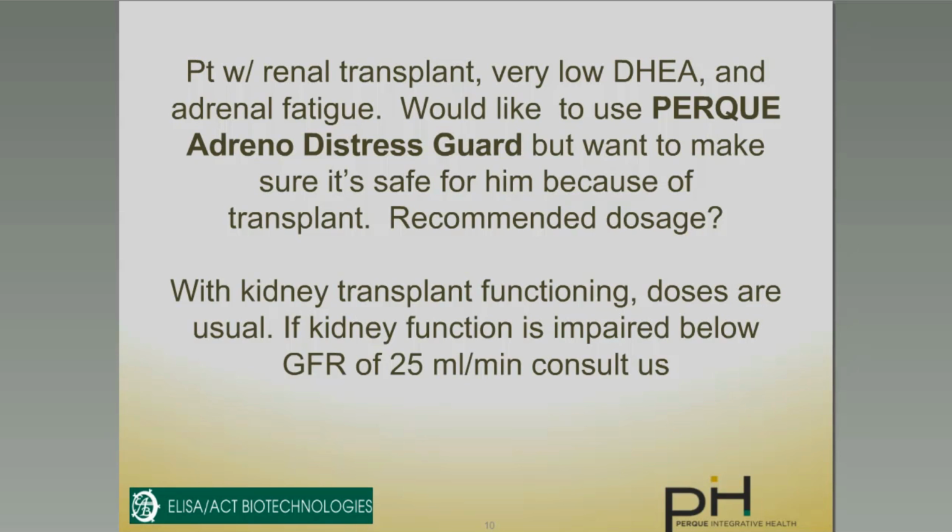It's adaptogenic. And what that means is that it supports healthy adrenal function. It doesn't force or compete for adrenal function. So as long as the kidney transplant is working, usual adult doses of PERQUE Adrenal Distress Guard should be helpful.